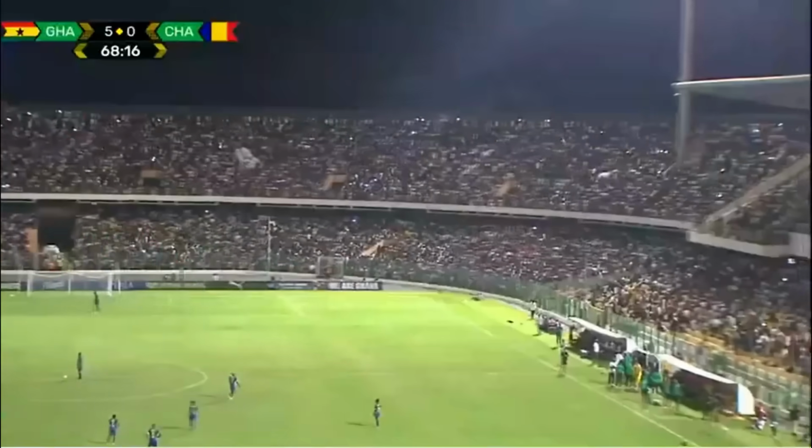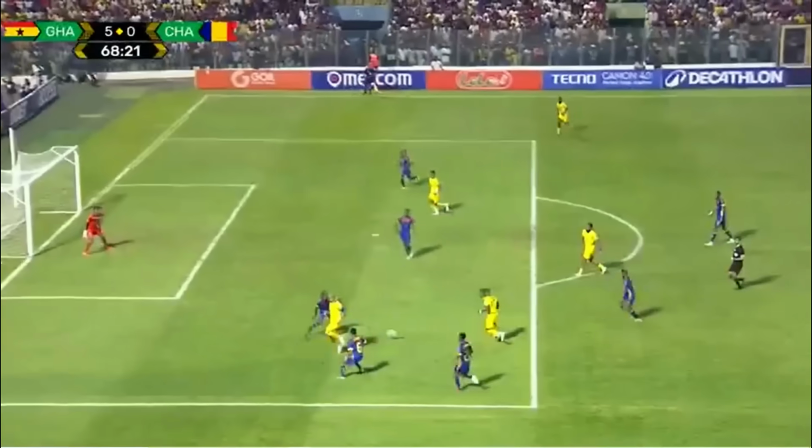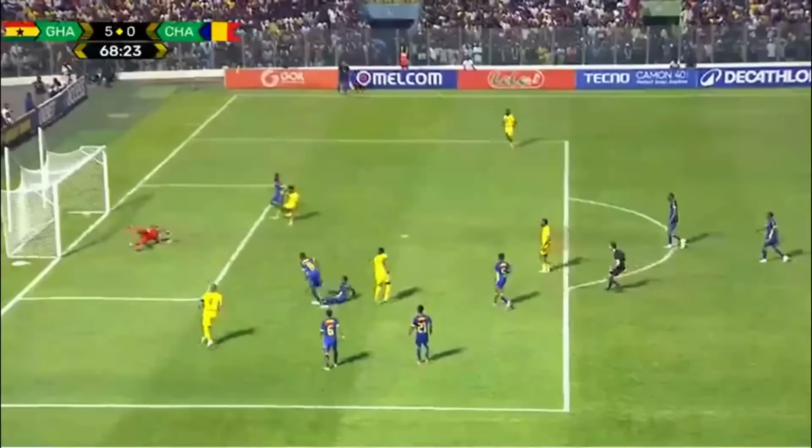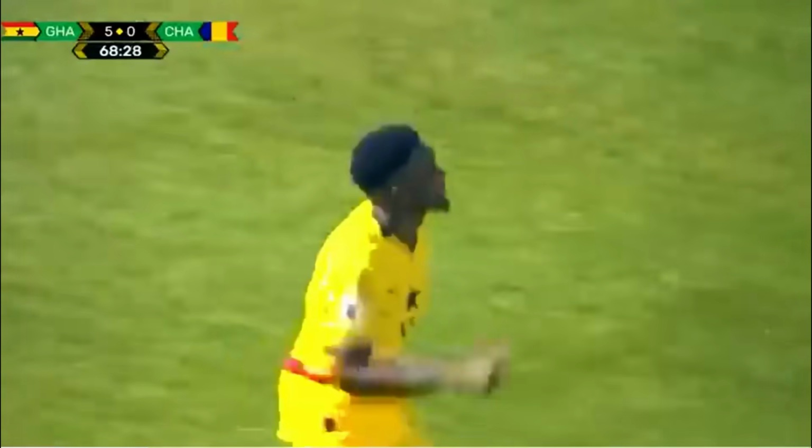Just polishing that result. His fourth goal for the Black Stars, having scored against Mali earlier in this campaign. What a lashed shot it was. A beautiful finish into the bottom right-hand corner.